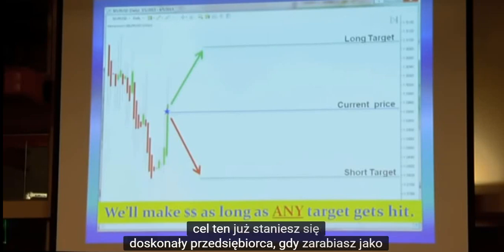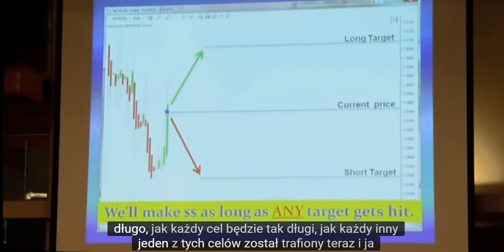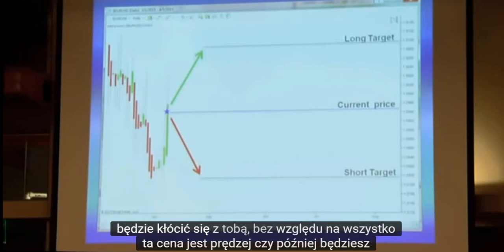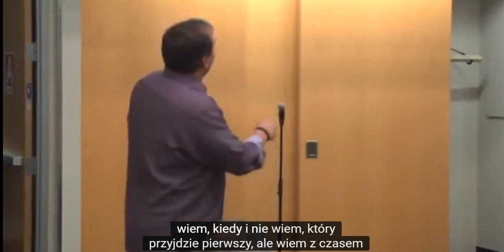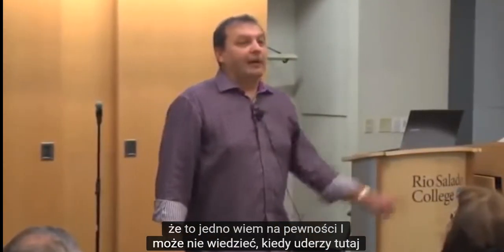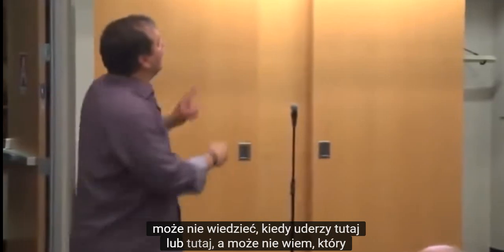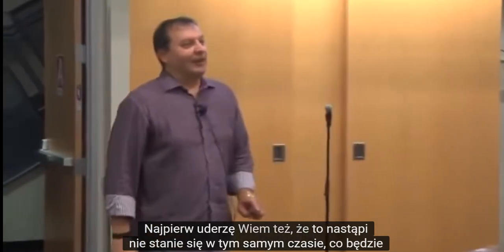Now, you will become an excellent trader when you make money as long as any one of these targets get hit. And I will argue with you that no matter what this price is, sooner or later, I don't know when, and I don't know which one will come first, but I know in time the price will be either here or either there. Right? The market will either go up or go down. That is one thing I know for certainty. I may not know when it will hit down here or up here. And I may not know which one will hit first. I also know this. It will not happen at the same time. It will be one or the other.